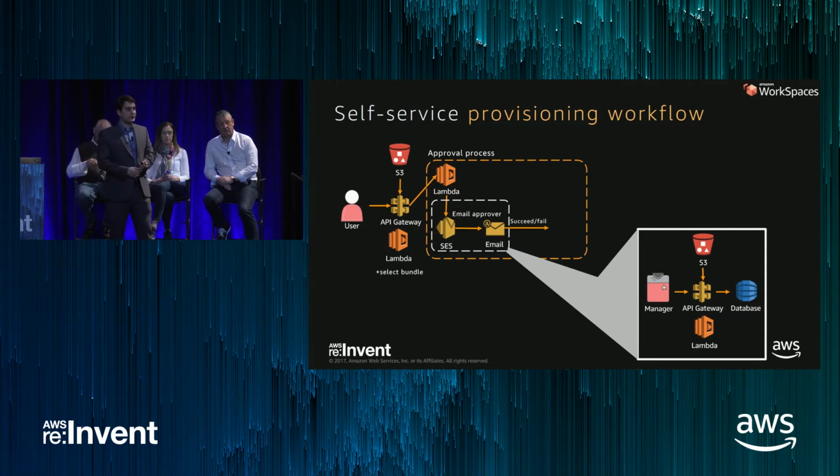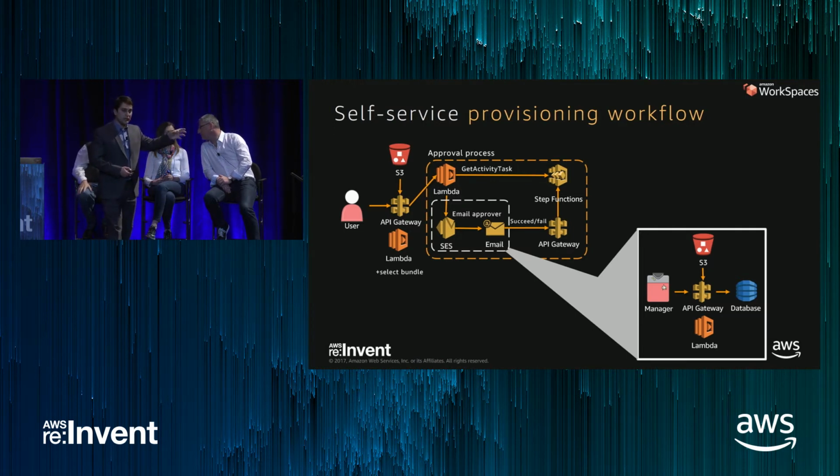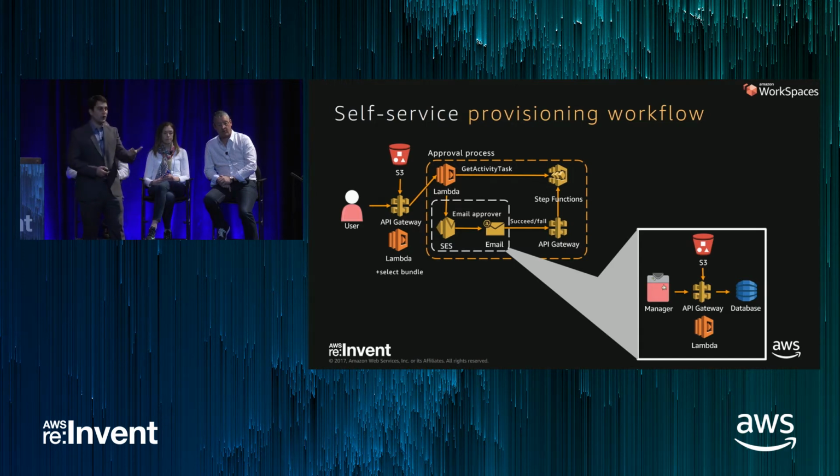So we go into the next flow, whether it's an approved or rejected request. So we have a succeed or a fail. And how that ties back into the other picture that we talked about. On the top, you can see the activity task from the previous function. So to put it into perspective, if the end user asked for a standard workspace with Windows 7, for example, that get activity task is basically keeping track of that call, because that's the call that is going to go to the WorkSpaces API to actually provision that workspace.